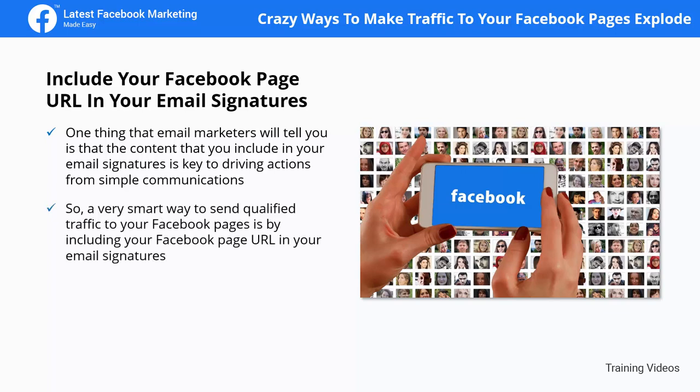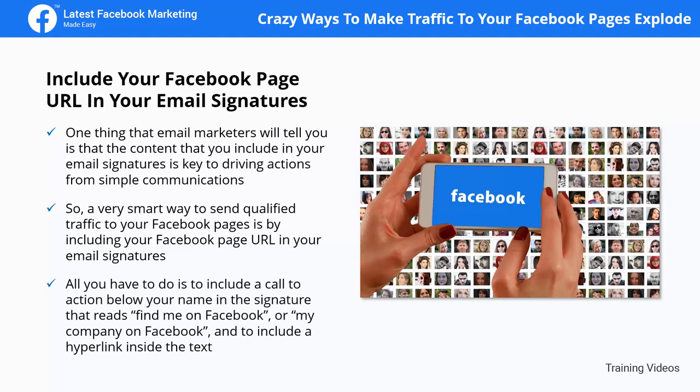So, a very smart way to send qualified traffic to your Facebook pages is by including your Facebook page URL in your email signatures. All you have to do is include a call to action below your name in the signature that reads, "Find me on Facebook," or "My company on Facebook," and include a hyperlink inside the text. This simple strategy will help you double traffic from email to your Facebook pages quickly and easily.